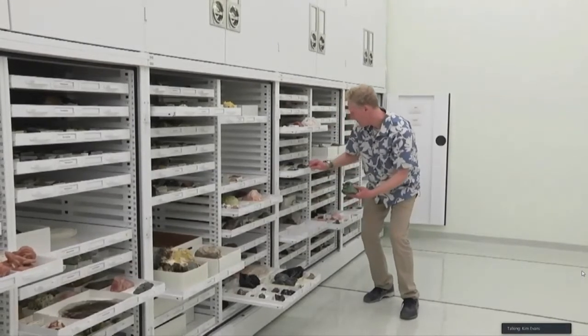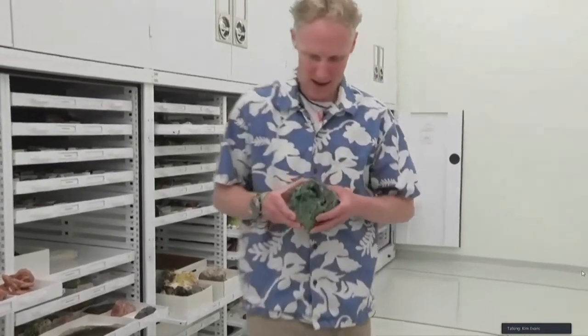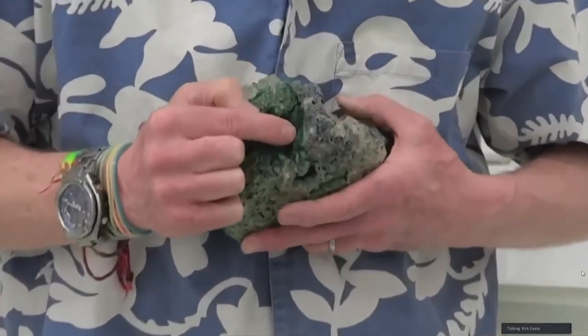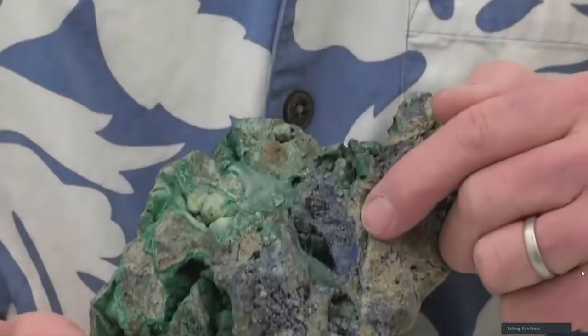Let's pick out this specimen here. This green mineral is known as malachite, and the blue mineral next to it, I'm going to rotate this, so here's the green mineral. The blue mineral is called azurite.